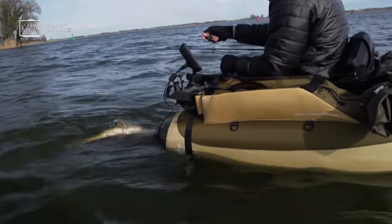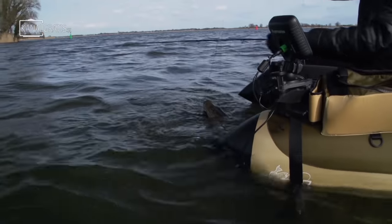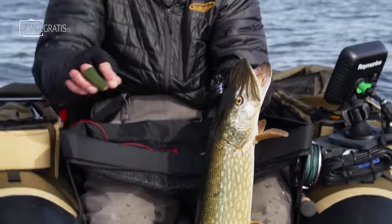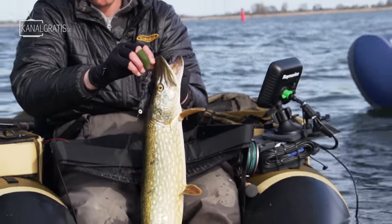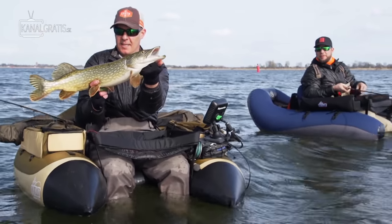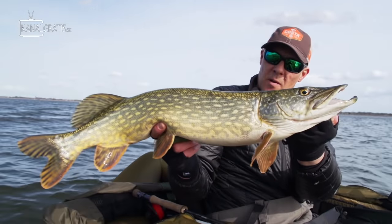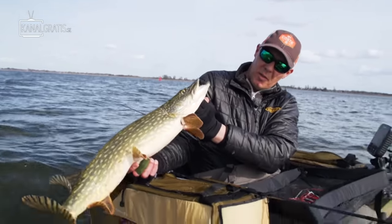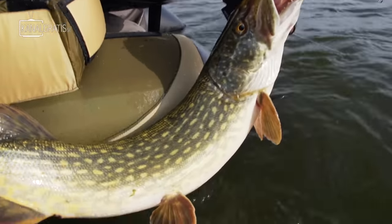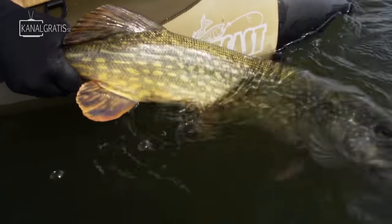Fish on! Probably a small male. It's not that fat. Just hooked it on the stinger hook, but we have a pike. Nice one! Little fat male. Probably here on the shallows to spawn in the next week or so. So I hope there is also a big female in this area.